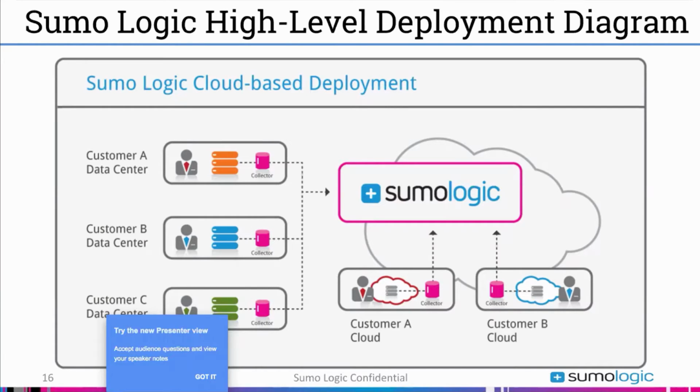The slide that I have up right now, the high-level deployment diagram, is just to illustrate at a high level the locations from which we can collect data. This really illustrates that we can collect from both on-premise and cloud sources, which is very much relevant to Artifactory because you have your Artifactory on-prem and your Artifactory Online, and we're able to collect from both of those.